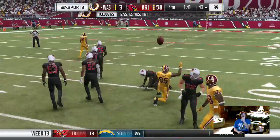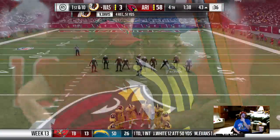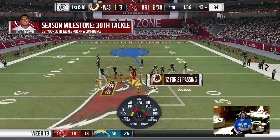And that one happened, good for 16 yards, and that should have been a first down. Charles, how do you defend a pass like that? I don't know, I like the receiver, though. Good Jacksonville stadium.